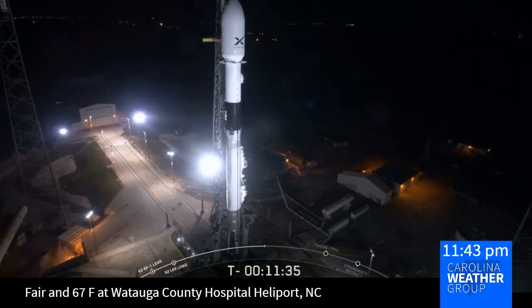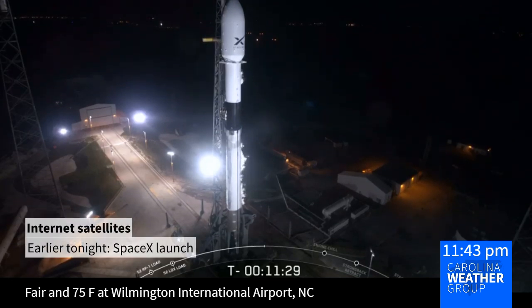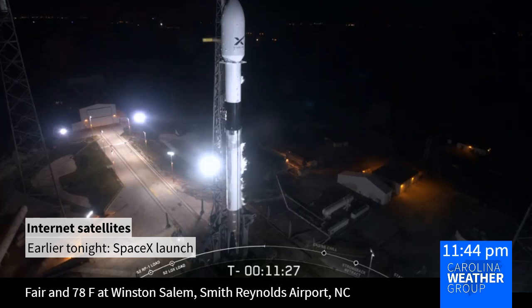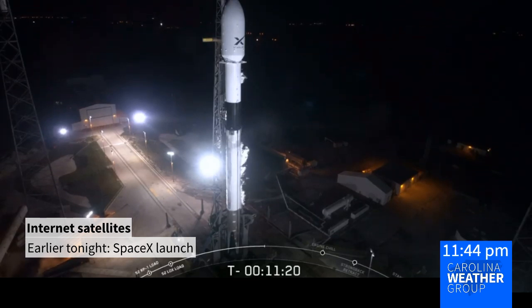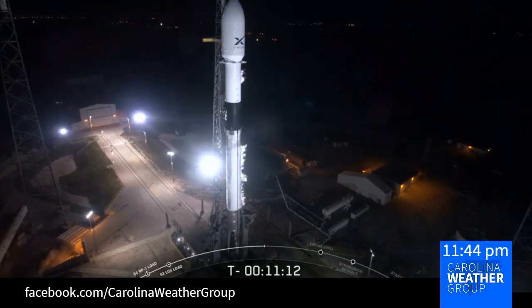Above that first stage is the second stage, which has a single Merlin vacuum engine, or MVAC engine. This ignites after the first stage separates. The second stage is what will carry the Starlink satellites to an altitude of 440 kilometers above the Earth's surface. From there, they will use their onboard propulsion systems to move up to their operational altitude of 550 kilometers. It's also worth noting that these satellites are going to a low Earth orbit, which means they do not stay in one place like a geosynchronous orbit, but rather they move in relation to the Earth.